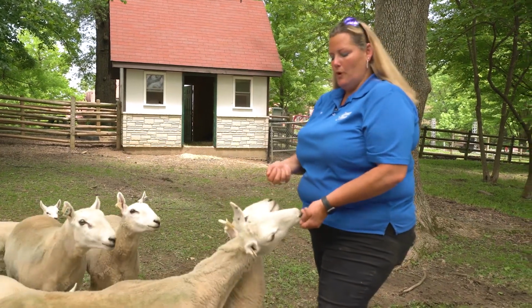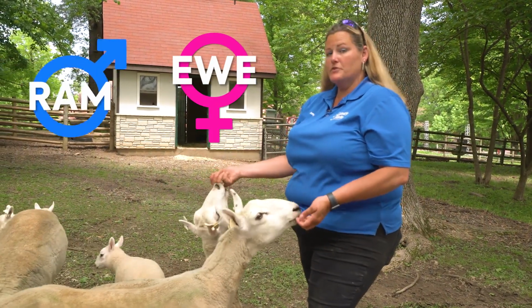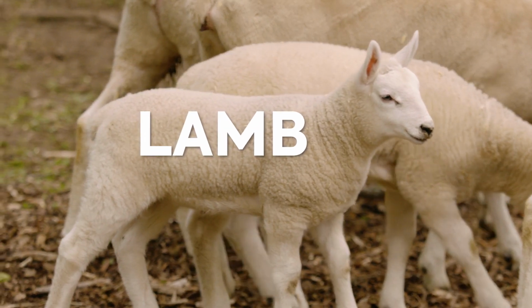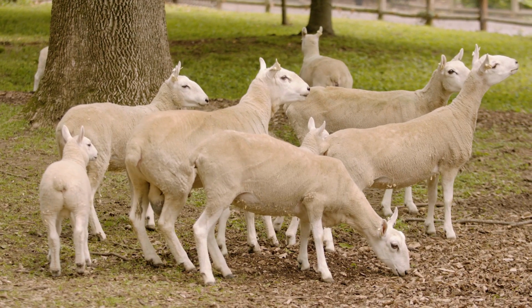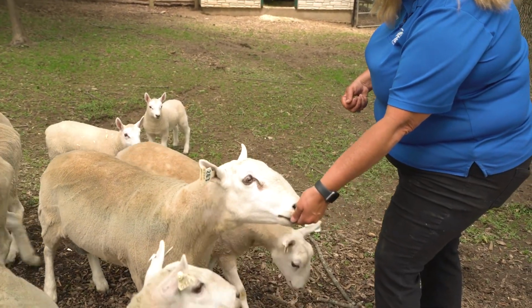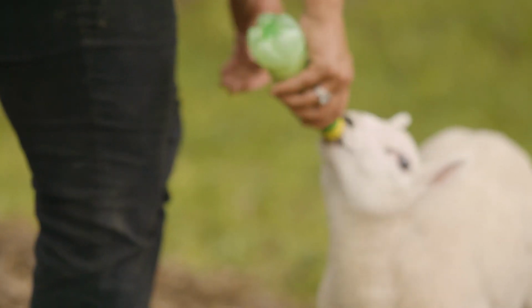So in sheep, we refer to the females as ewes. We call the males the ram. All baby sheep are known as lambs. So in this group of sheep, we have 5 ewes and 1 ram. The one eating out of my hand right now is the male, or the ram of the bunch. We also have 3 lambs in the pen this year.